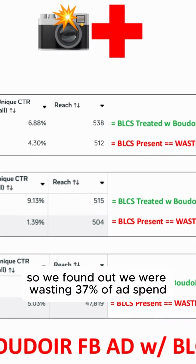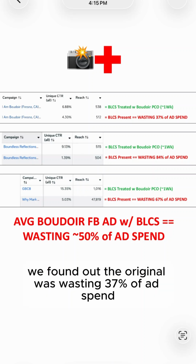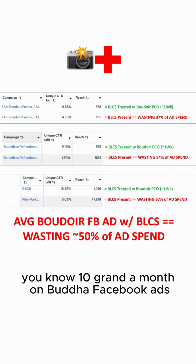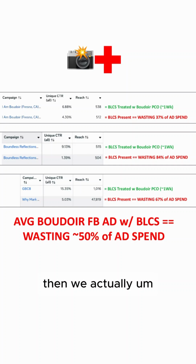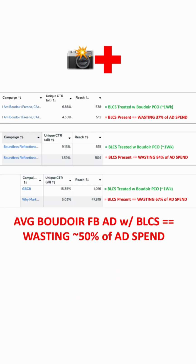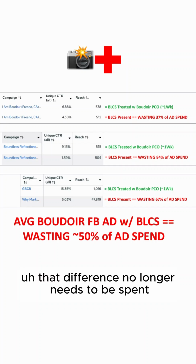So we found out the original was wasting 37% of ad spend, which means if they're spending 10 grand a month on Boudoir Facebook ads, they now only need to spend $6,300 a month with the Boudoir Pico treated ad and get that ad into the same number of women's brains. So at $3,700 a month, that difference no longer needs to be spent.